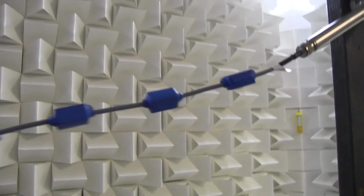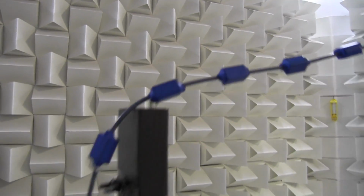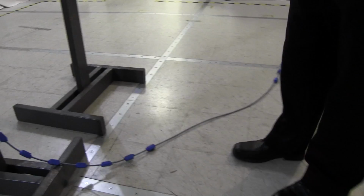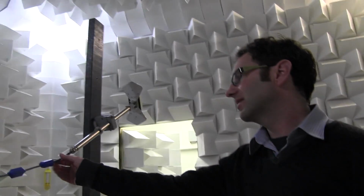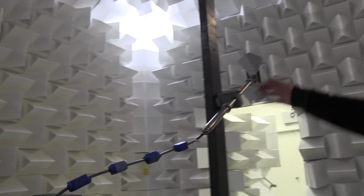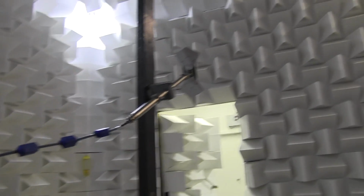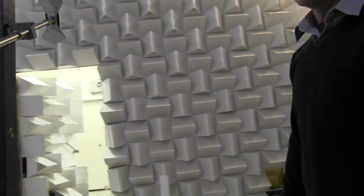I've never seen so many RF beads, little ferrite beads on a cable before. I'm not too sure how they work, but they're magic. You put enough of them on and it works. If you've got the antenna there, you've got a big metal cable that's an antenna. You'd have to space them a certain distance apart to get your effectiveness, I would guess.